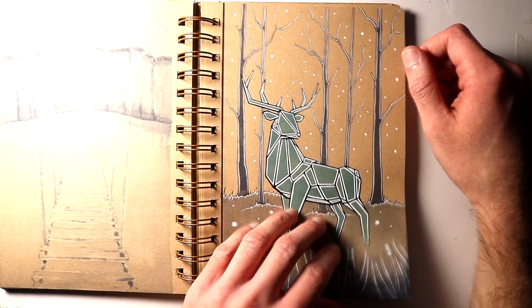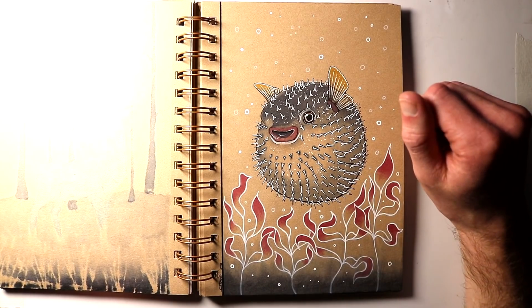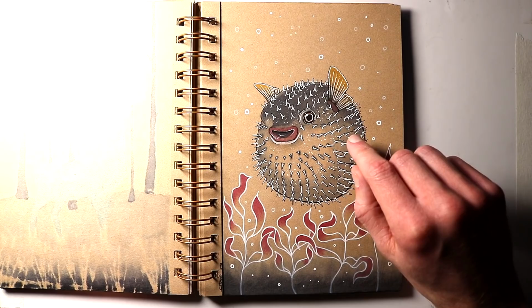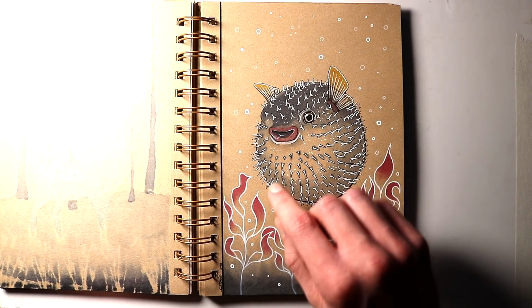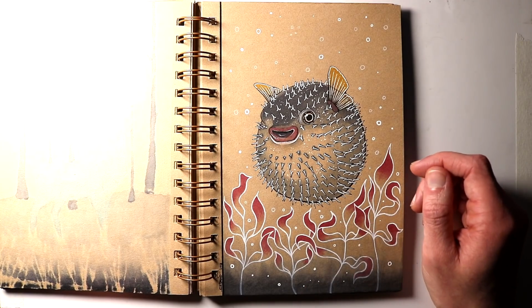Day 17 had the word prompt swollen, so I worked on this pufferfish, a really funny looking character. I spent a long time adding the highlighting to all the spikes and the fins, and I enjoyed adding the pink colouring to the plants underneath as well. This one was really fun to work on.